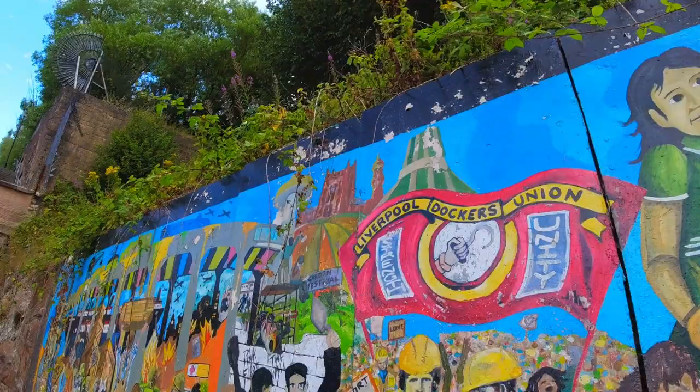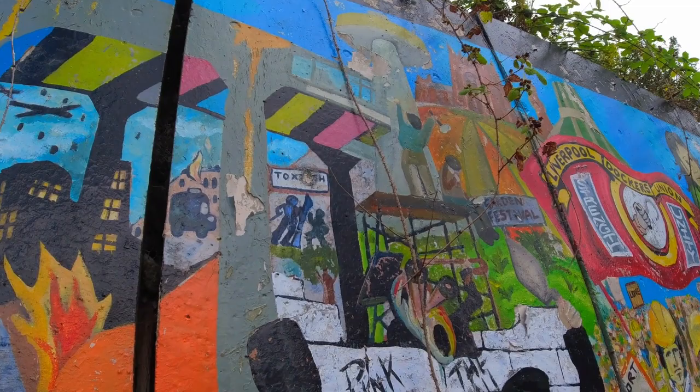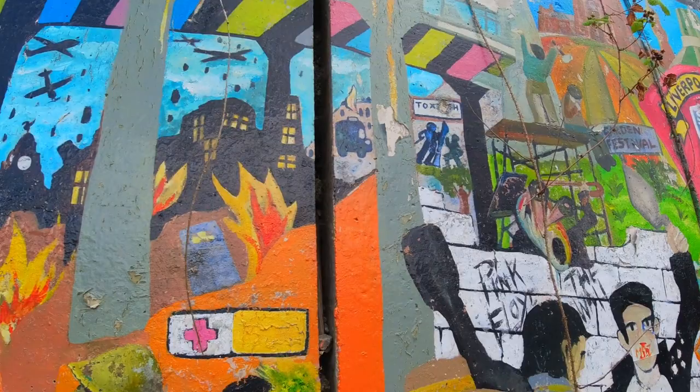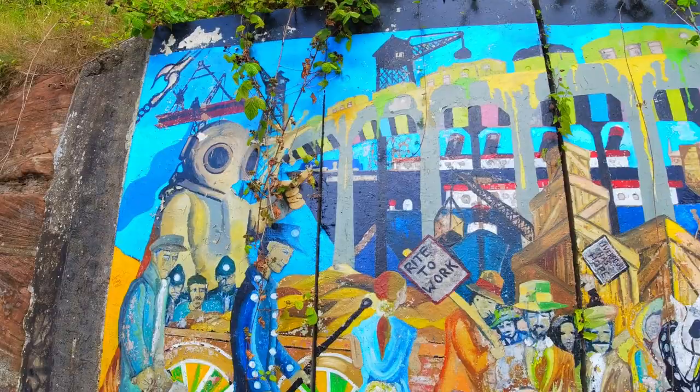Two cathedrals up there. More Blitz stuff. Are they for the Radio City Tower as well? Yeah, Radio City Tower. That's going to be the Toxteth riots, that one. Yeah, it's got to be something. It's got to be included in this, surely. Good, isn't it?